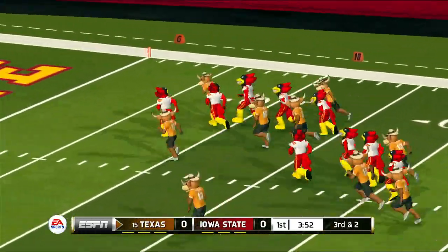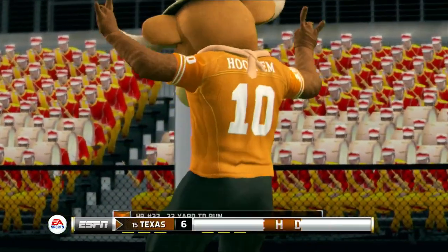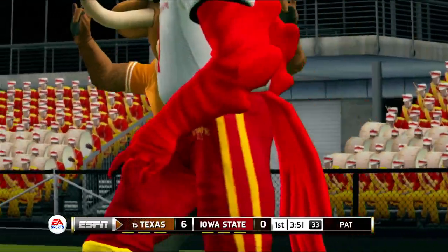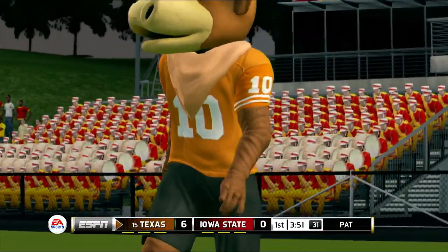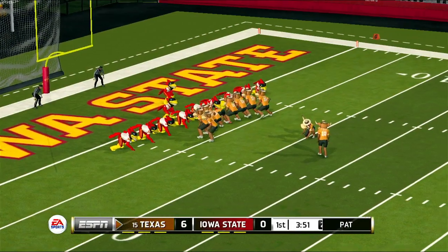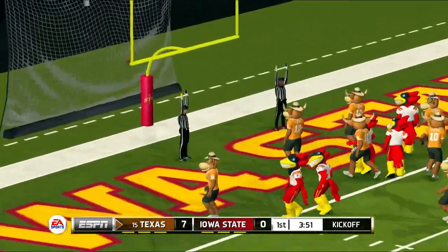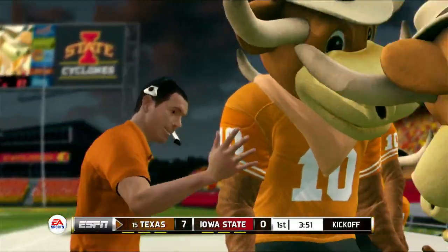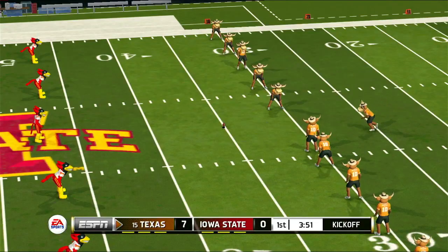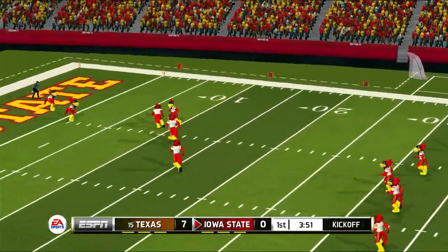He's at the 20, inside the 10. Touchdown, Longhorns. He makes the PAT. A 7-play, 74-yard drive, and they come away with 7 points. Boy, this offense right now is just being physical, really controlling the line of scrimmage, and it's opening up some nice big lanes for the running backs.